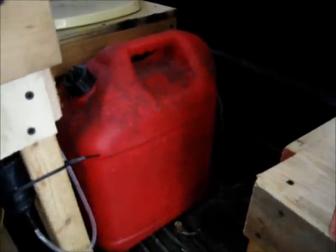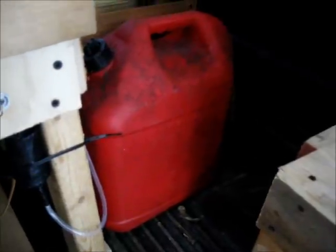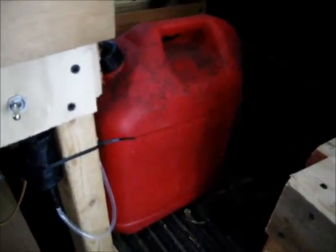Also, I have a 5-gallon can of extra gas that I'm taking with me because we are going to be out in the middle of nowhere. So that's coming along as well.